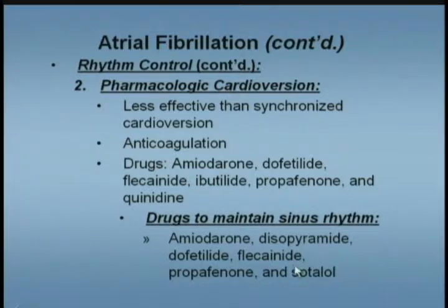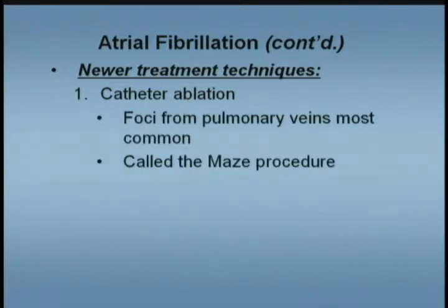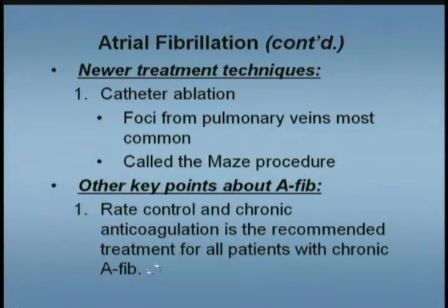They don't slow the rate. Now, long-term treatment: you can burn out the source of the ectopic focus with a catheter, destroy the source of the ectopic focus. That's different because that can be a permanent fix. Just shocking someone or using meds to get them into sinus is not a permanent fix. Catheter procedures are a permanent fix. Rate control and anticoagulation is the most important thing.